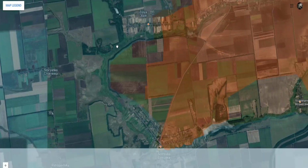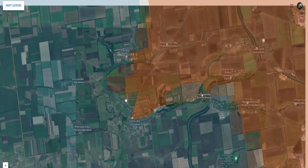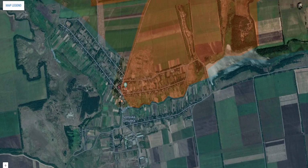And one of the last big things they want to take is the village of Sontiska. And this is one of the biggest breakthroughs of the Russians this week. So the Russians have broken through these fields, have captured these fields here, and have reached the northern part of Sontiska and have captured it. Now, Sontiska is cut in half by a river. You can see it, the Solona River, right here.